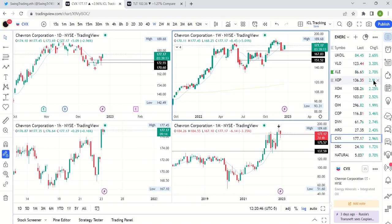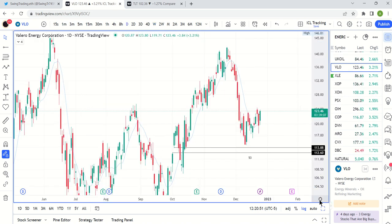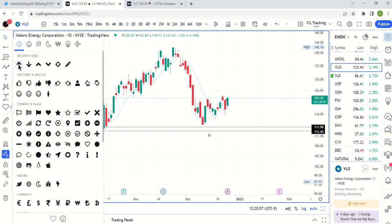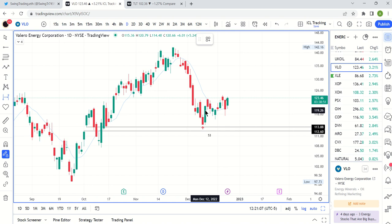So that's Chevron. Oh, I don't think we did Valero, actually. Valero, how are we looking here? Oh, Valero's looking pretty good, actually. So Valero bottomed on December 9th, just like most of them. And what is the count today? So we made a high on day 8, and it's currently day 10.